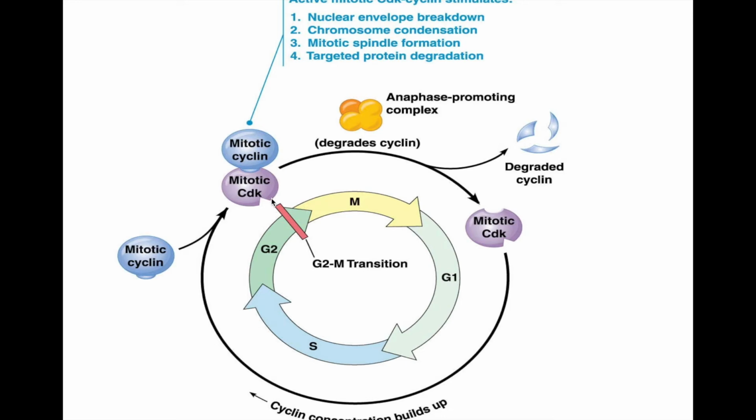Cyclin-dependent kinases are phosphorylating enzymes whose activity depends on the presence of a cyclin binding to the kinase. When the cyclin is destroyed, the kinase activity drops. These kinases can activate other complexes such as the anaphase promoting complex, which will push the cell through different parts of the cell cycle.